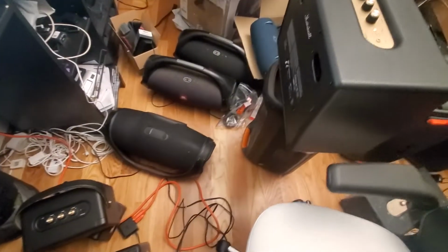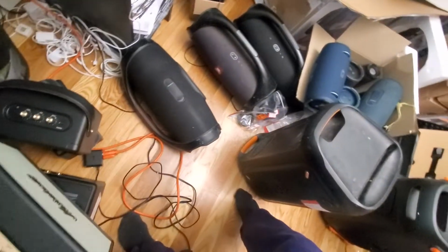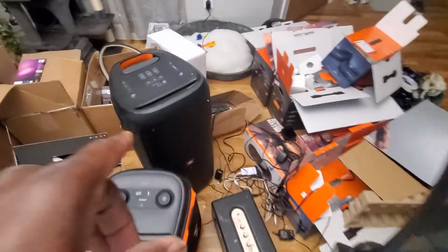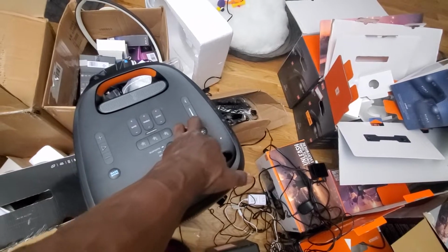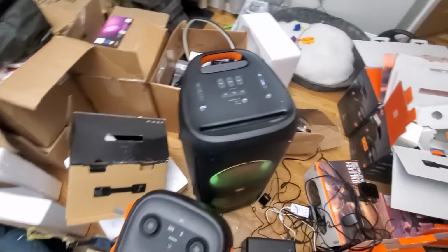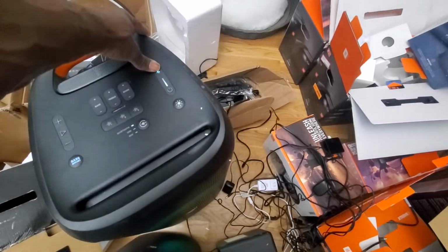So as you can see, we have 14 speakers. 14 speakers that do not work, guys. 14 that do not work. This guy, he works. He works. Let's power him on. Okay. Let's push play. Let's connect him to another Bluetooth. It's connected to the Bluetooth I'm using on the device, but I want to connect it to another Bluetooth.